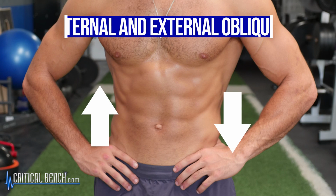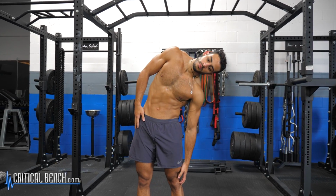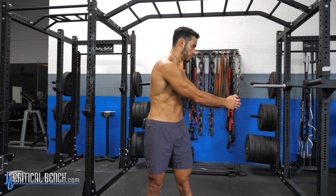Second part is your internal and external obliques. The function of these are for side bending as well as rotation. We'll be hitting specific exercises that target your obliques.